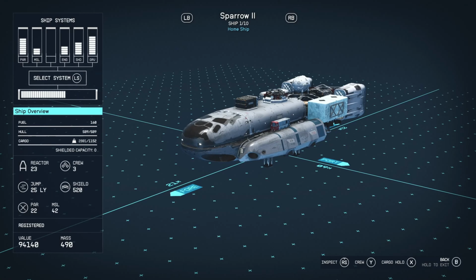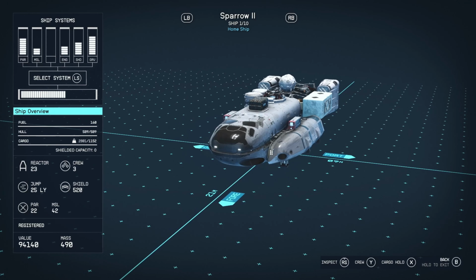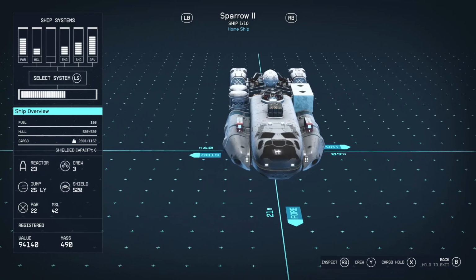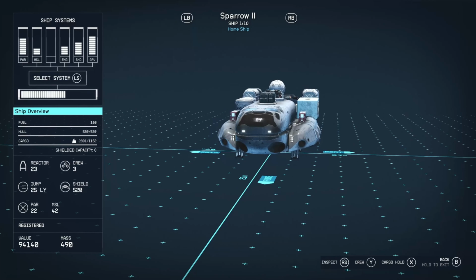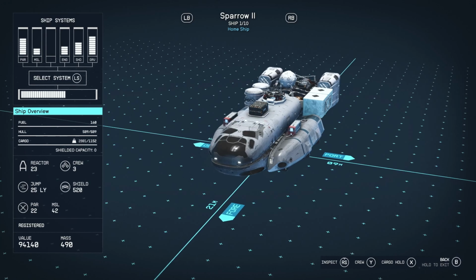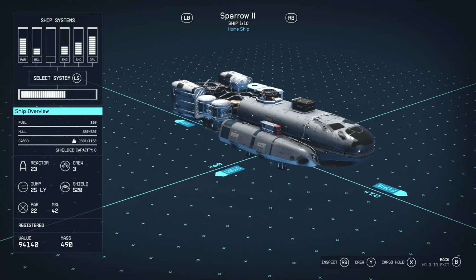In today's video, we're going to be looking at the Sparrow from Tayo Astroneering. As you can already tell, it has those signature Tayo styles, although it's not as prominent. I think that's probably attributed to the fact that it's a lot smaller vessel than most Tayo vessels.